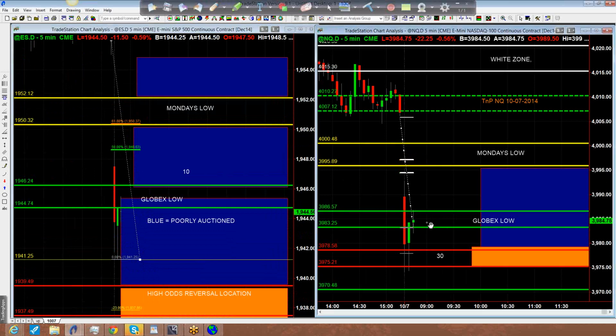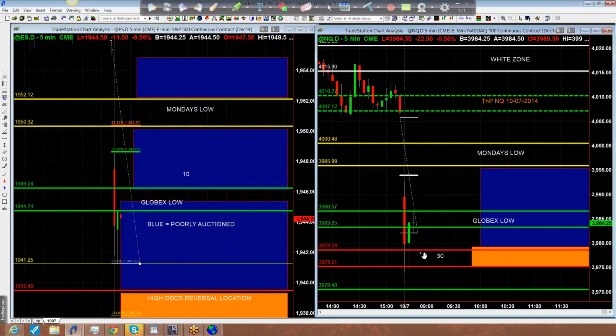Half gap here. It's all the way down here. I'm not in a rush to short. I'm going to at least wait till I get the advantage of half gap, okay, before I jump in.